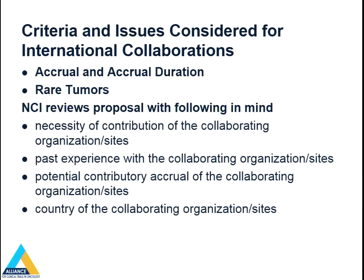On these slides are some points that the NCI has given us. When they review an international collaboration proposal, they will look at certain things. We, the Alliance as a group, cannot independently decide that we will have an international collaborator. We have to ask approval from NCI. So NCI will review the necessity of an international collaborator.